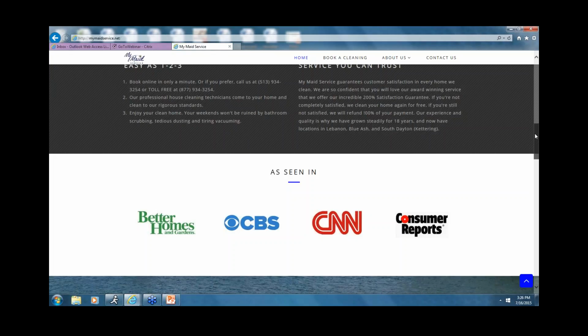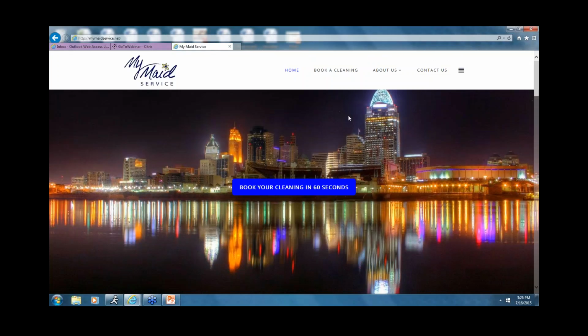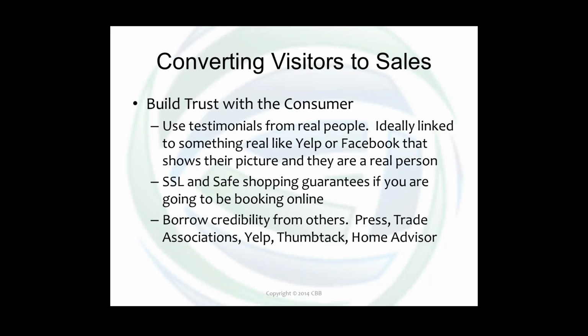There's a saying out there that I've recently been reminded of that I love, which is originally attributed to Benjamin Franklin, that people believe more in something when they discover it themselves. So rather than telling them that you're the best, show them you're the best with things like borrowed credibility from other places. And when they come to the natural conclusion that, wow, you must be the best company because of all of this borrowed credibility, it's going to be more believable to them versus you putting some verbiage out there that says, be sure to go with the best cleaning service in Cincinnati, Ohio, My Maid Service. Don't bury them in stuff like that. Prove to them you're the best by borrowing credibility from these other places.